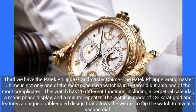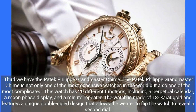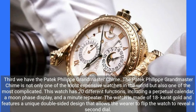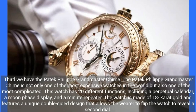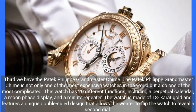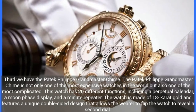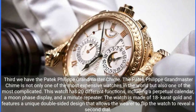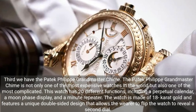Third, we have the Patek Philippe Grandmaster Chime. The Patek Philippe Grandmaster Chime is not only one of the most expensive watches in the world, but also one of the most complicated. This watch has 20 different functions, including a perpetual calendar, a moon phase display, and a minute repeater. The watch is made of 18-karat gold and features a unique double-sided design that allows the wearer to flip the watch to reveal a second dial.